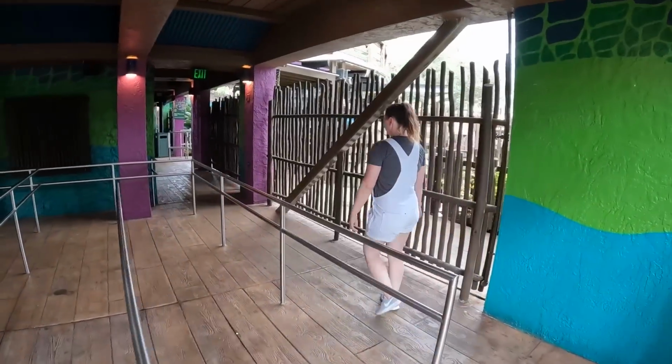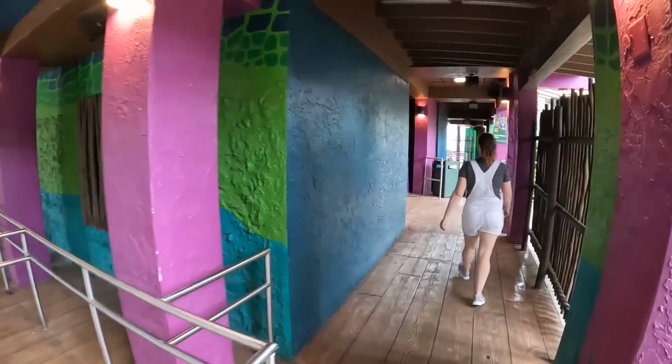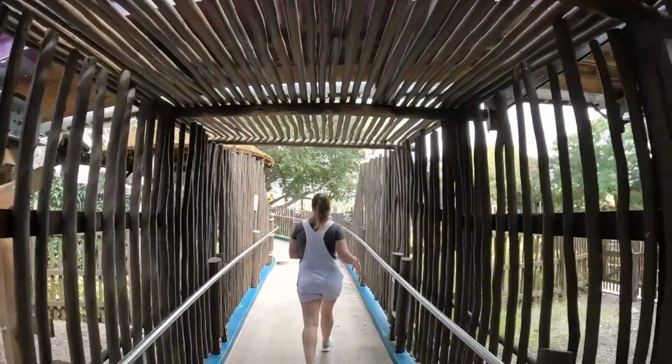All right, so we put our stuff into the locker, and I'm on my new GoPro. Right now the lockers are way over there. So hopefully this GoPro performs well. I think that we're going the right way. There's a little bit of a fork in the queue back there, so hopefully this is right.